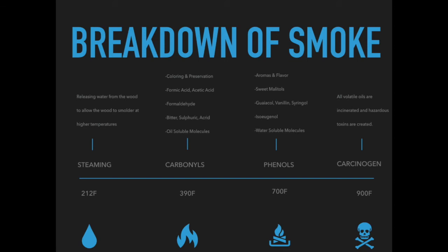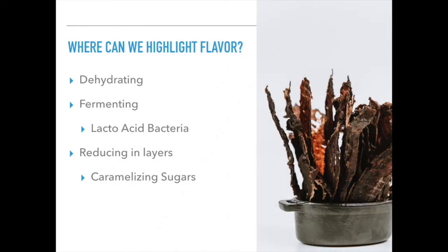But really analyze what you're doing every day and how you're taking the right step to make it delicious. Where can we highlight flavor? We're taking that product, so beef jerky, some kind of beef, and we're literally just dehydrating it overnight, and we're concentrating those flavors. Vegetables, any kind of pineapple chips, dehydrating, you're going to concentrate all those flavors. And reducing in layers. So let's talk about a basic sauce, some kind of beef jus.